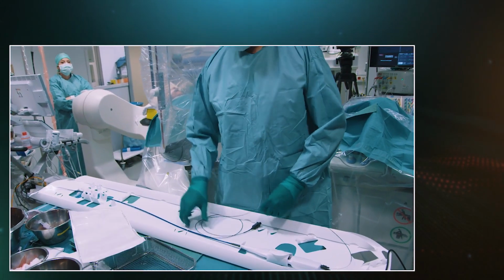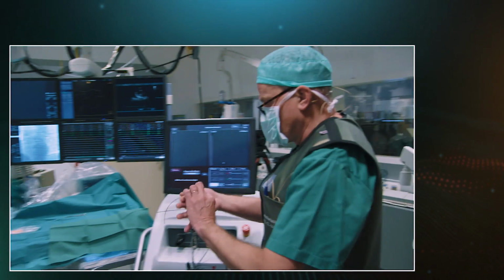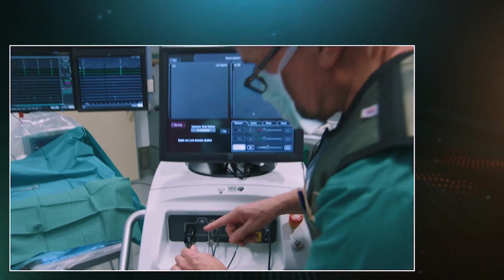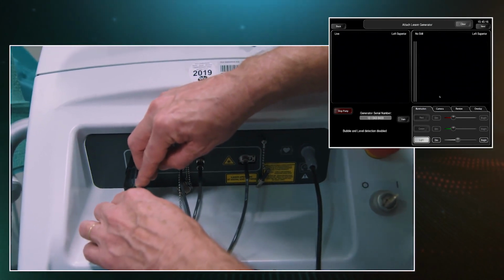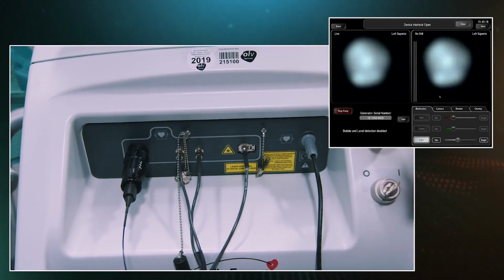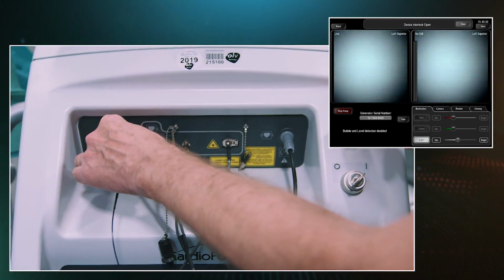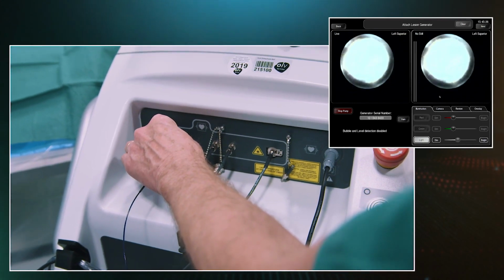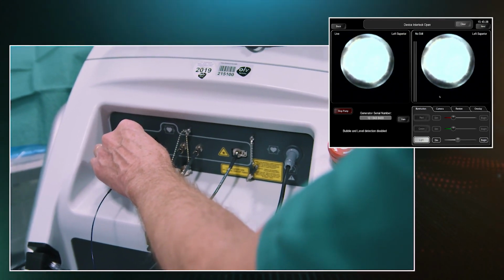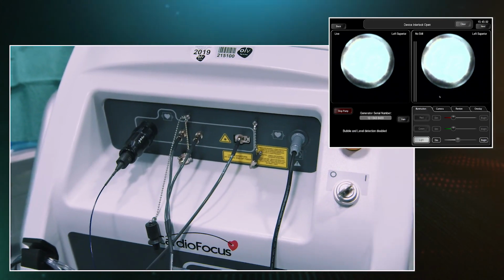There we go. This is for you. Thank you. Now we connect again the endoscopic end of the endoscope to the endoscopic attachment on the console, like this, and now it's connected. This wheel is for sharpening. Now you see I can, let me see, make it sharp, and this is for the blind spot movement, but we'll see it later on.